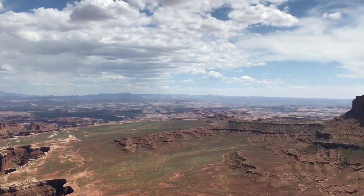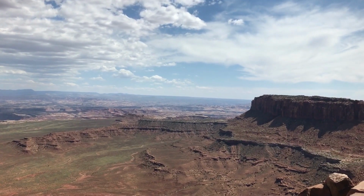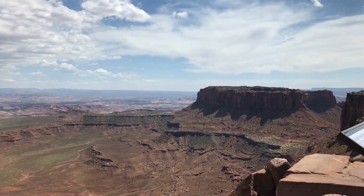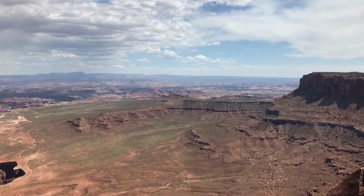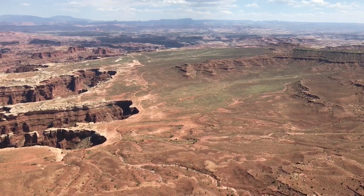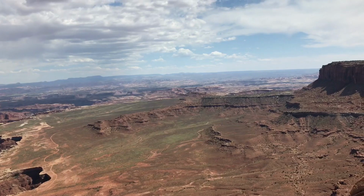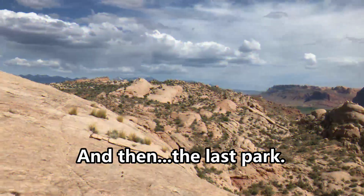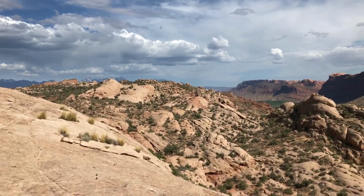The confluence, about 14 miles south that way, beyond that butte that we can't actually get to without backcountry hiking or driving. There's a road down there you can take. It's 100 miles long and four-wheel drive only. Incredible landscape though. And we're just entering the last park of the trip, and that is Arches.